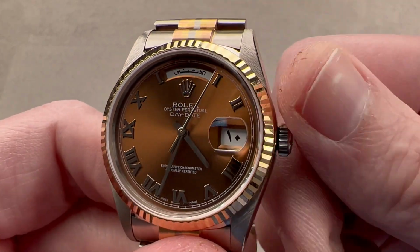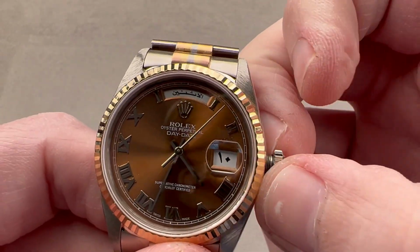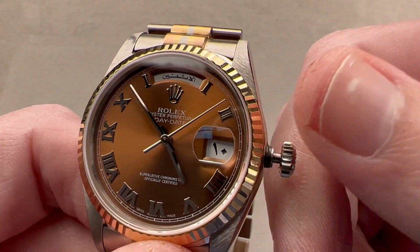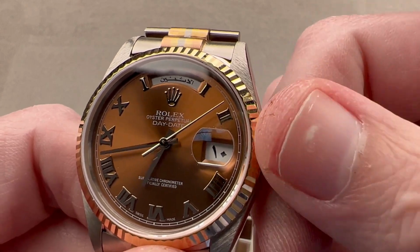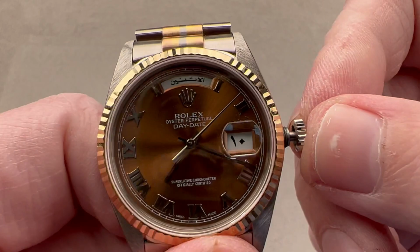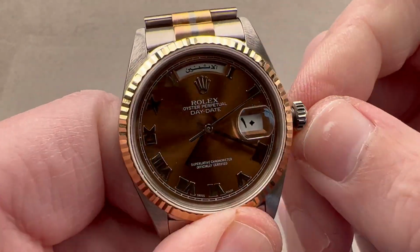The watch, as is common with these transitional Rolex movements, sets in a counterclockwise direction. If you have a double quickset, a 3100 series movement, it will set in a clockwise direction. That's how you can always tell them apart even without opening the case.